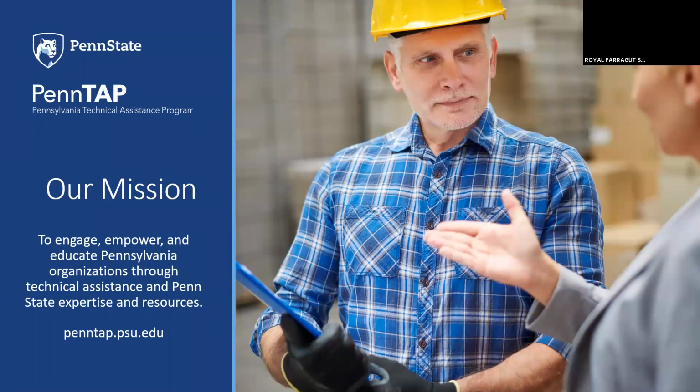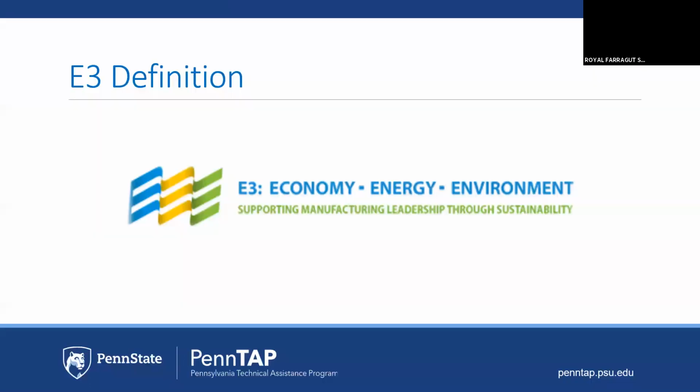In the past 10 years, PennTAP has worked with more than 3,700 organizations who have in turn reported approximately $300 million in economic benefits, and the job creation or retention of more than 4,000 Pennsylvania jobs. Our mission: to engage, empower, and educate Pennsylvania organizations through technical assistance and Penn State expertise and resources.